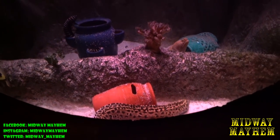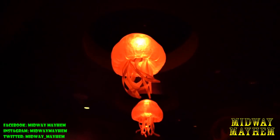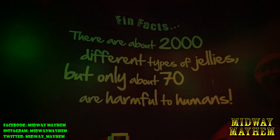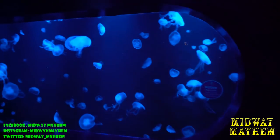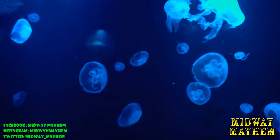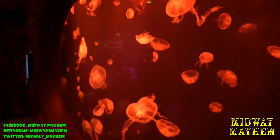More eels. In the pot. We'll walk over here to the jellyfish. And that's kind of neat. Over 2,000 different types of jellies, but only 7 are harmful to humans. Interesting. Here are the jellies. I do like how the color changes in here, so you can see the jellies lit up differently. It's kind of neat.